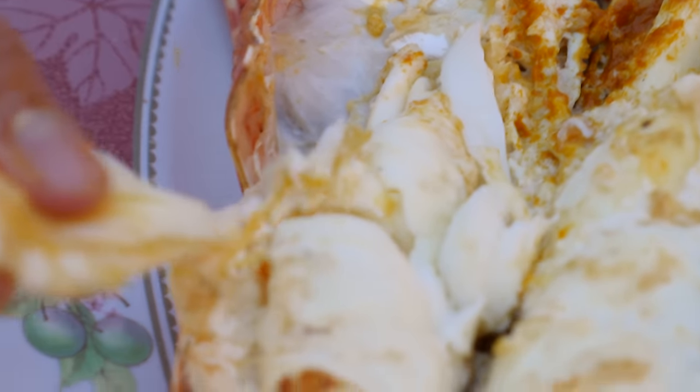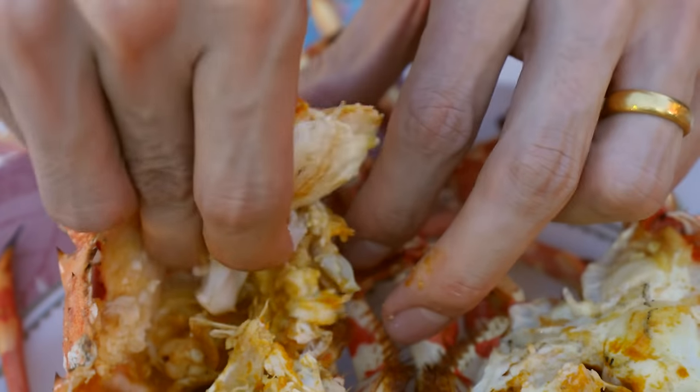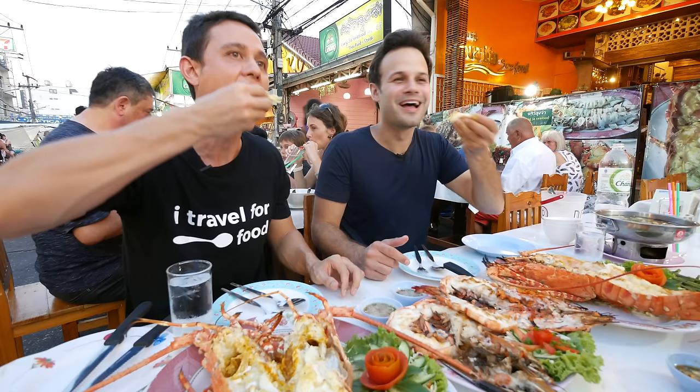That is ridiculously good. It's so soft and so silky. Silky and packed with juice. And sweet. A little. Yeah. You're right about the juice too. And then, just look at that head butter.